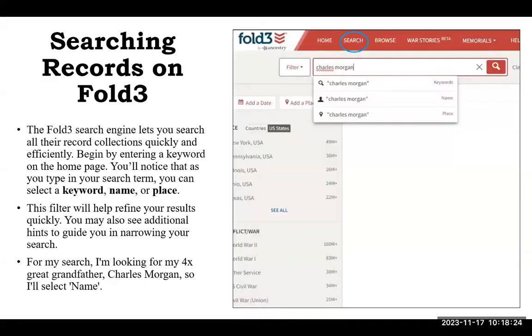In searching records on Fold3, the search engine lets you search all their record collections quickly and efficiently. Begin by entering a keyword on the homepage. You'll notice that when you type in your search term, you can select a keyword, name, or a place. In this case, I've chosen to search for my many times great-grandfather, Charles Morgan, and I choose to search that as a name. This filter will help you refine your results quickly. You may also see additional hints to guide you in narrowing your search. Oh, and I did put it in here that he's my 4 times great-grandfather, Charles Morgan. So I select name.